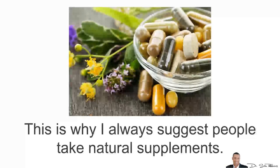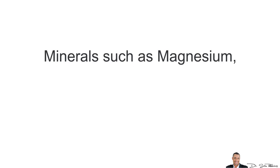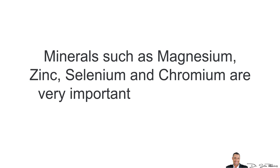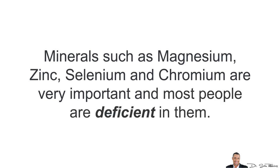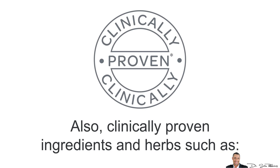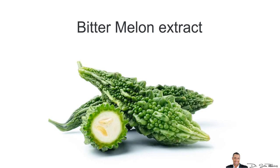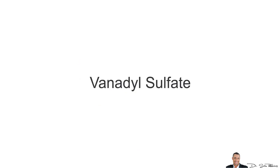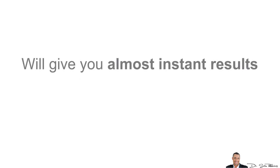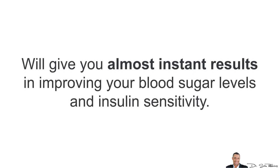And this is why I always suggest people take natural supplements. It helps speed up your results. It's easy and convenient. Minerals such as magnesium, zinc, selenium, and chromium are very important, and most people are in fact deficient in them. That's why you should take them. Also, clinically proven ingredients and herbs such as cinnamon extract, alpha lipoic acid, bitter melon extract, fenugreek seeds, and vanadyl sulfate will help give you almost instant results in improving your blood sugar levels and your insulin sensitivity.